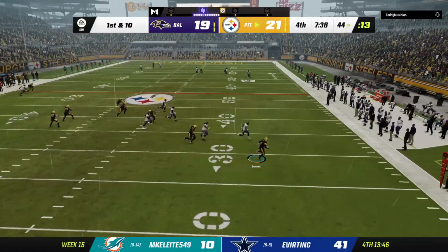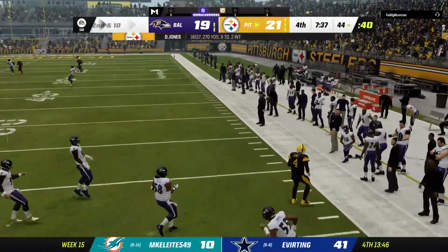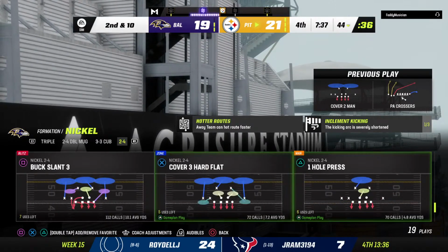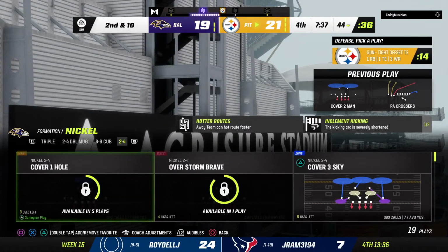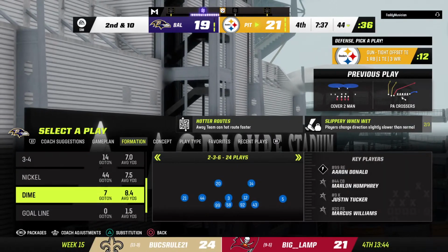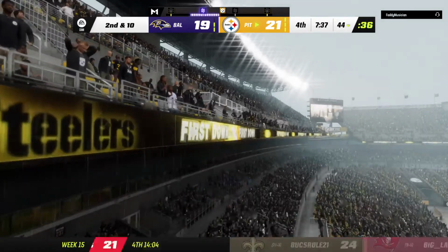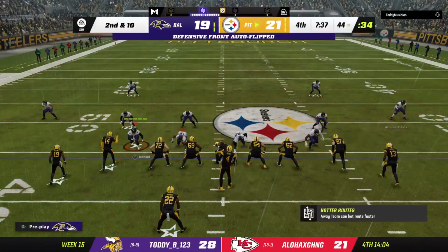Escaping the pressure right. And he'll toss this one incomplete. Seeing no options, he throws it away. Oh, that's good decision-making right there. Understood down and distance. Knew it wasn't third down, and he still had another opportunity to earn the first down. Good job throwing it away and avoiding an interception.